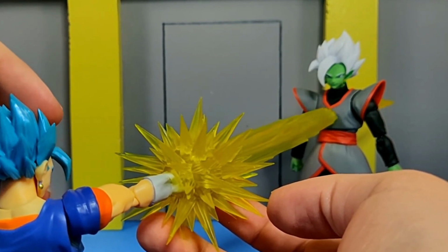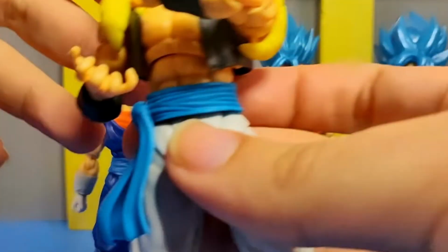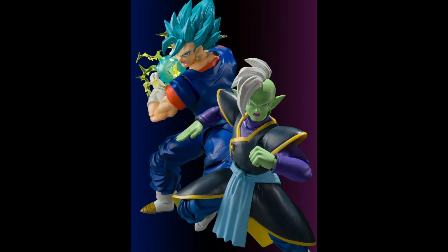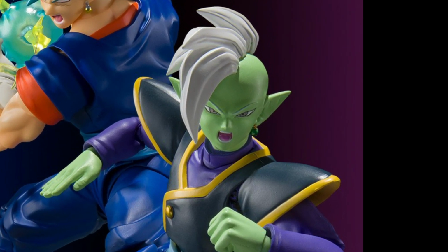All of these things elevate this figure despite it being a partial reuse of the Saiyan Raised on Earth Goku mold. Man, if only other releases from Premium Bandai had accessories like this. I'm looking at you, Zamasu.